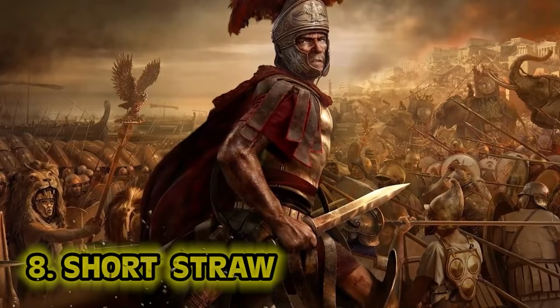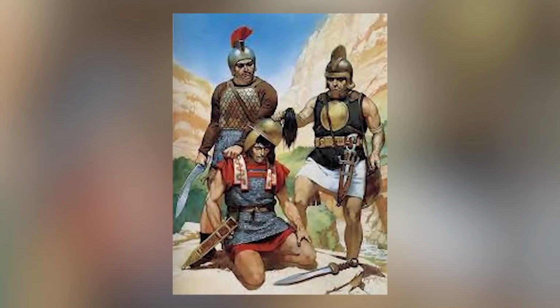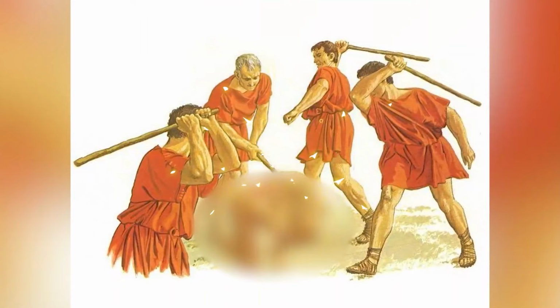Number 8, short straw. Roman soldiers were professionals, maybe too professional. In the time of the Romans, there was the occasional deserter, or mutiny. However, the Romans had a simple solution for this, or rather a pretty wild one. Something called decimation, or the removal of tents. Basically, after an offense has been committed, you and 9 buddies line up to draw straws. Whoever draws the shortest straw gets unalived by your remaining 9 friends, often by stoning, clubbing, or stabbing.